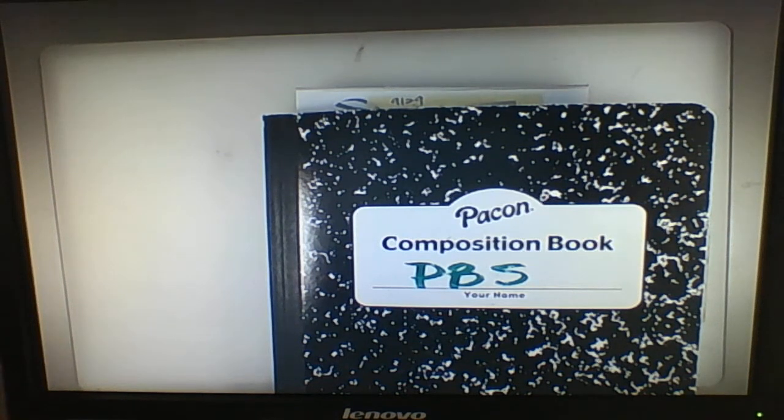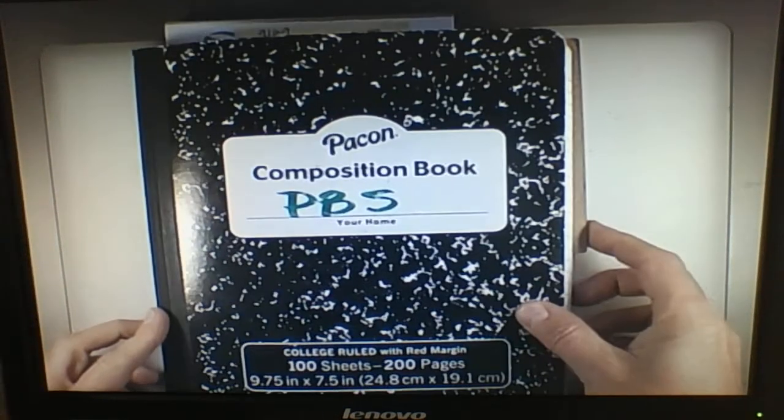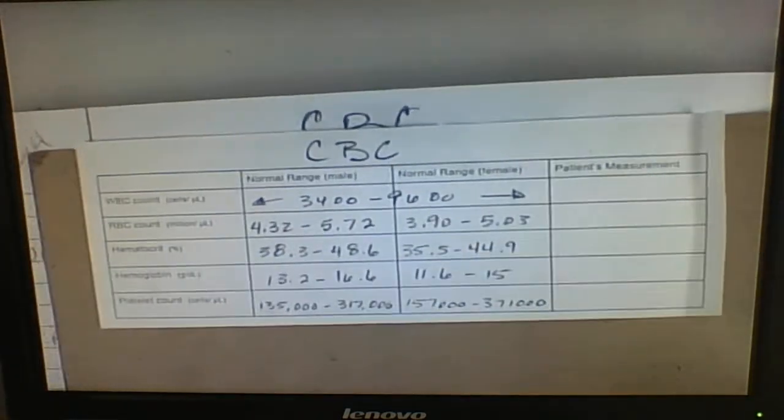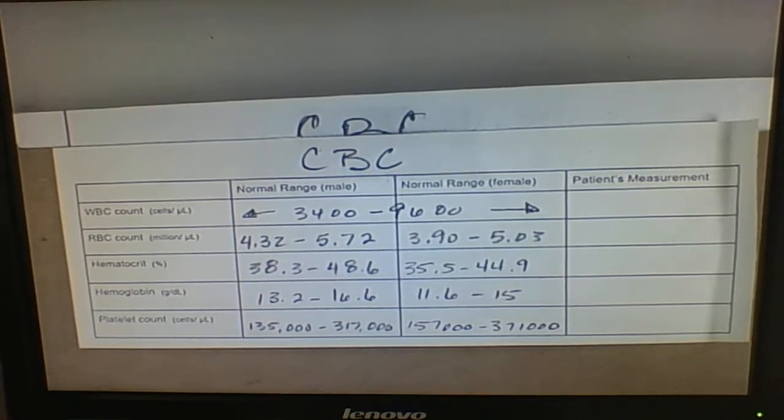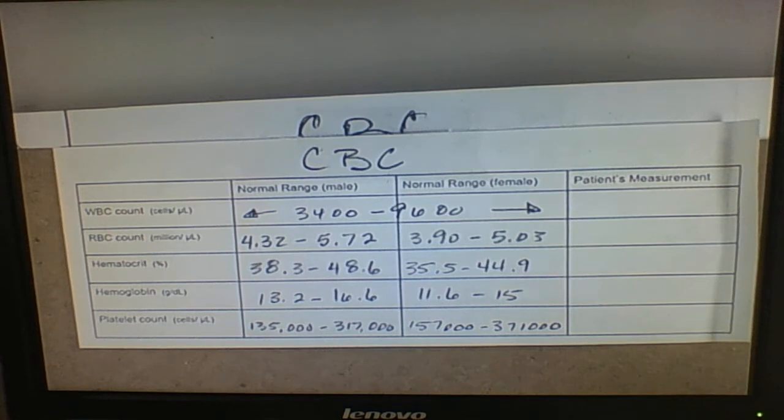All right, these notes are for your PBS course file. The CBC test is a complete blood count test, and it's one of the most common ones that you're going to get when you give blood at the hospital in order for your doctor to see what's going on.